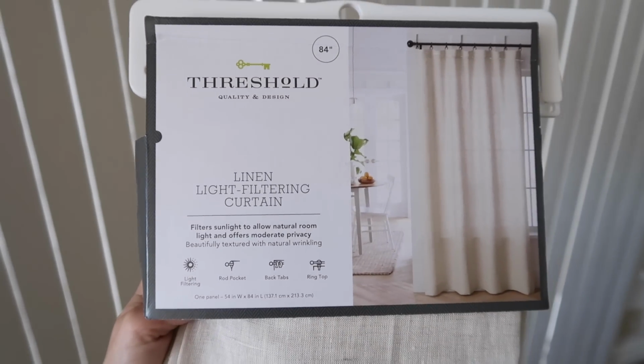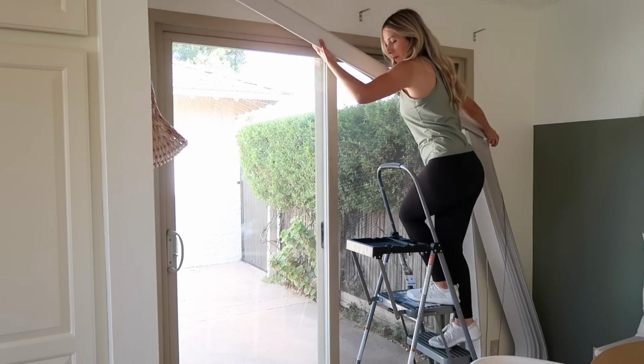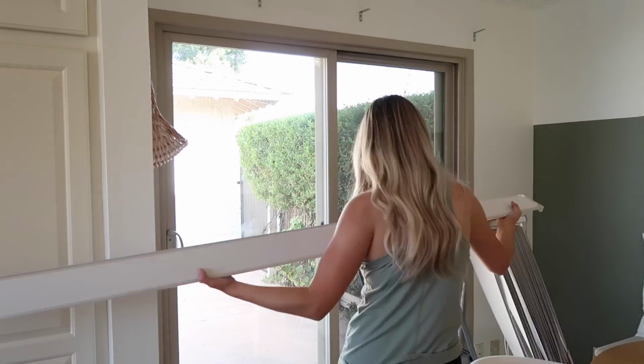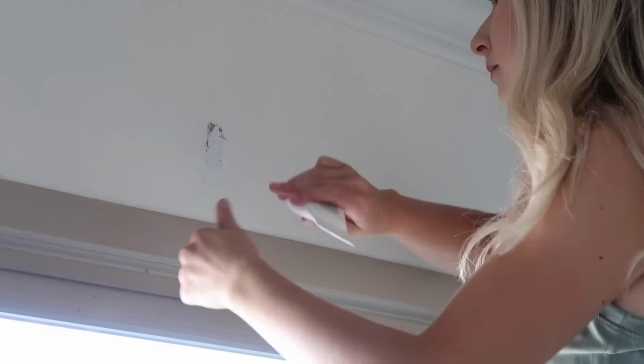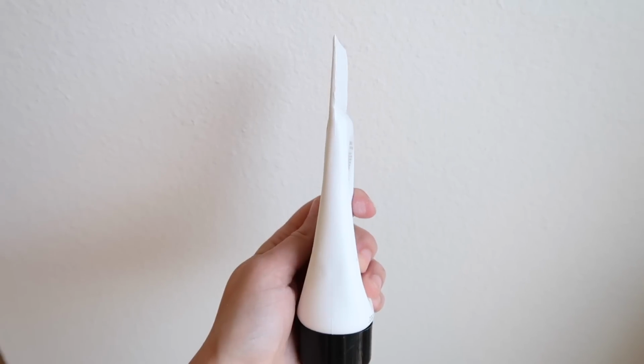So we're gonna be replacing them with some light filtering curtains. It's really gonna soften up the space and give off that cozy feeling that I'm going after. When I took off the old brackets, I needed to patch some of these small holes, so I always use this 3M small hole repair. It makes it so easy to get the job done.